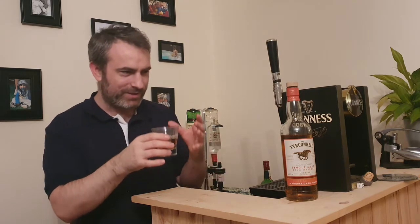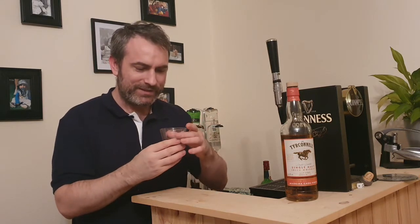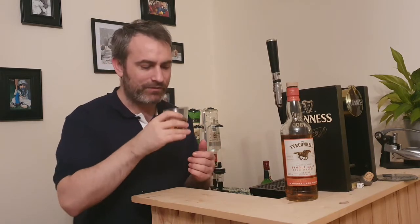It's not too crazy. It's simple actually. I'm surprised at how simple the smell of this is. It's more of a floral whiskey, but a buttery floral sort of sweet smell. But more importantly, let's taste it.